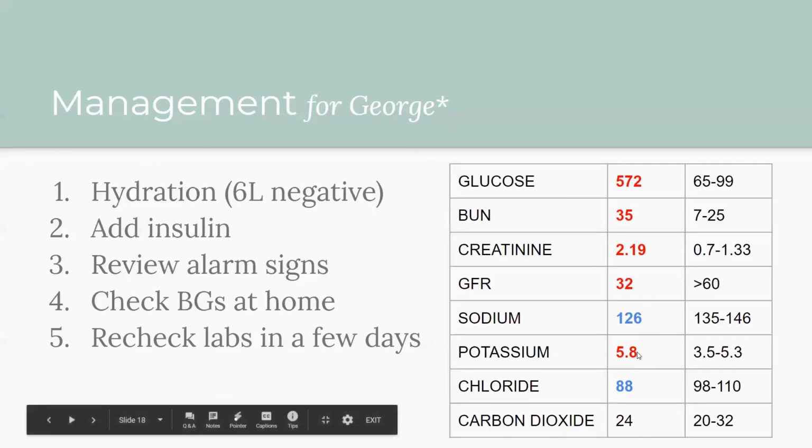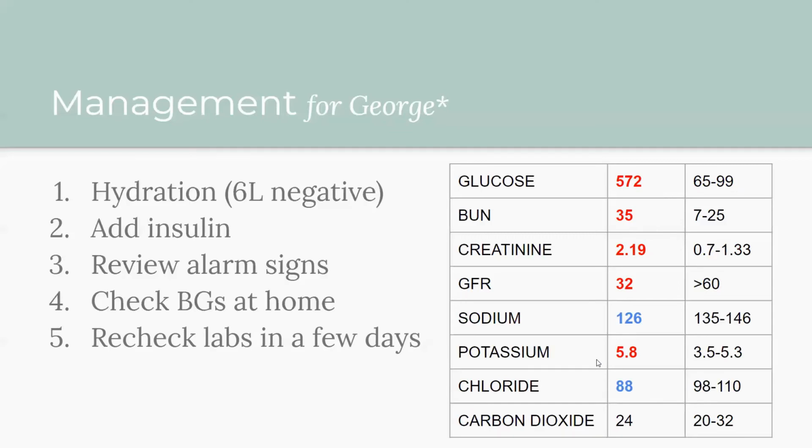And then again, potassium, hyperkalemia. It makes sense that his potassium is this high because his glucose is this high. Once we bring the glucose down, all that potassium is going to go into the cells and bring it right back down to normal. So that's it for him.